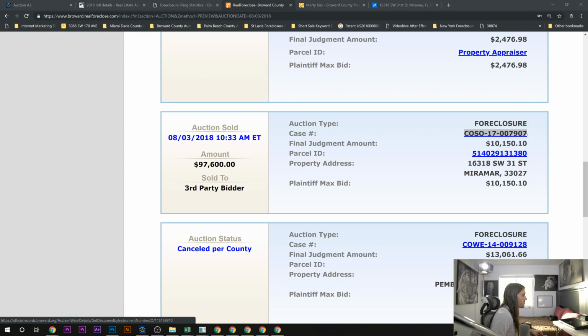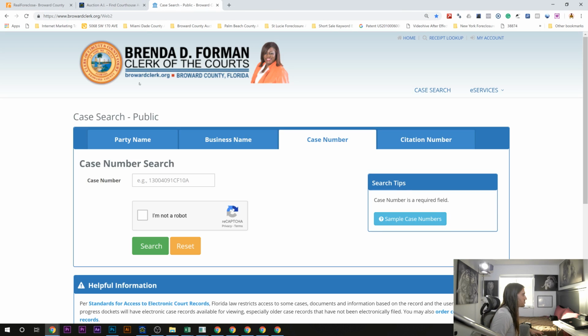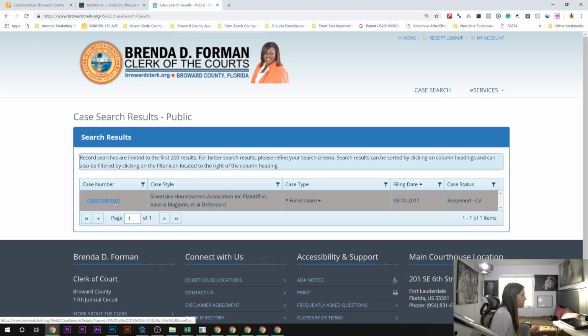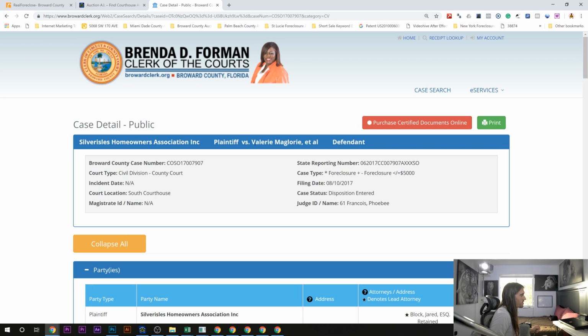Let's go over to the case search. Let's paste the case number in. Let's say I'm not a robot, because I'm not a robot. And let's search. And that's going to bring us the case. Silver Isles Homeowners Association, Inc., Plaintiff versus Valerie Maglore, that previous owner that we had seen. And let me adjust the mic. You don't really need to see my face. You can see my profile. It'll be okay.